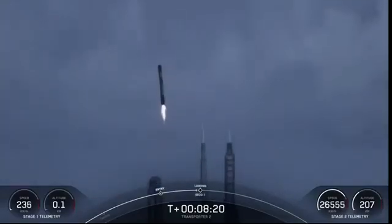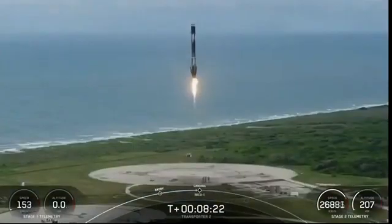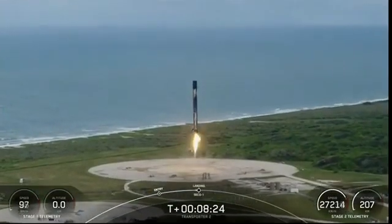Stage two, internal guidance. Stage one, landing legs deployed.